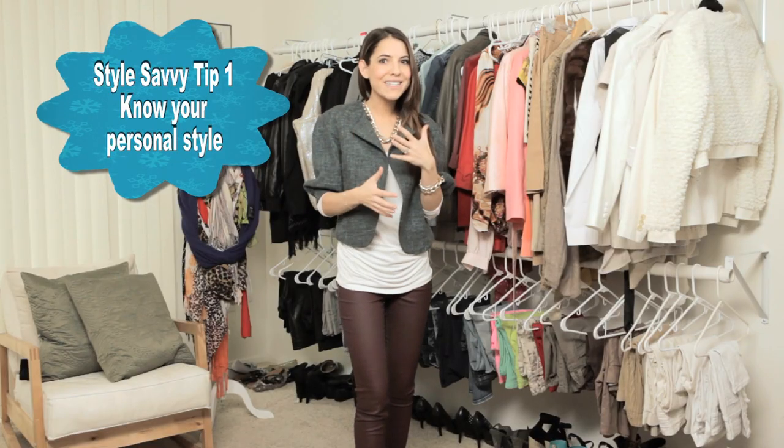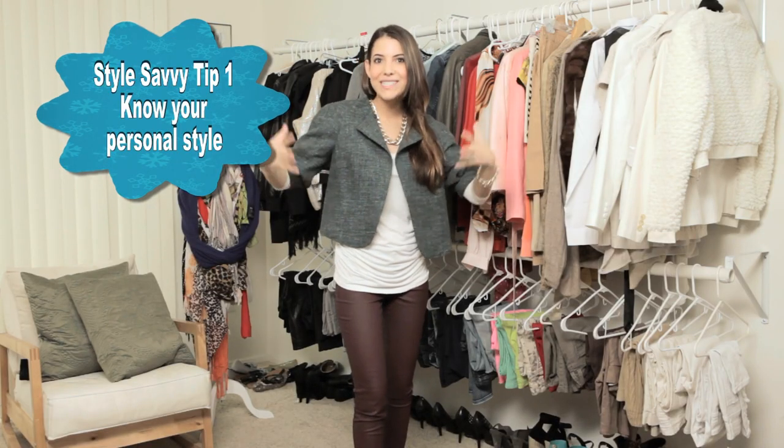Whenever it's time to get ready to go to a holiday party or any event really, whether you're going out with your friends or to an event or party, it's really important to know your personal style. Then you can put an outfit together really quickly and you're gonna feel like yourself. This first outfit is sophisticated and girly.